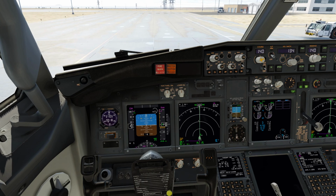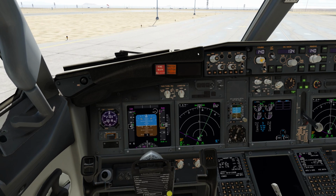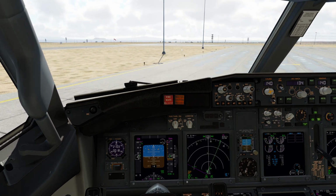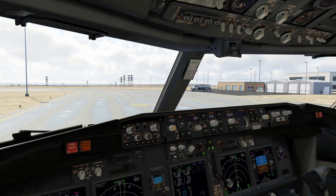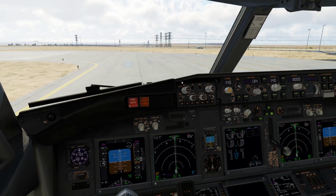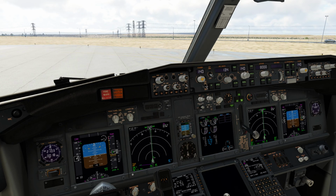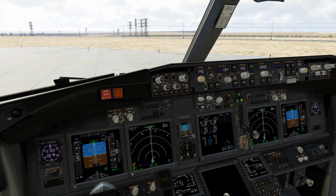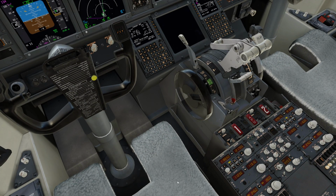122. RTO is set, flaps are set. Lights are on. Continuous starter switches are on as well. Ladies and gentlemen. Wing lights are on. Strobe lights are on. Flight directors, my side, your side. Have a good flight. Auto throttle. And transponder on as well.